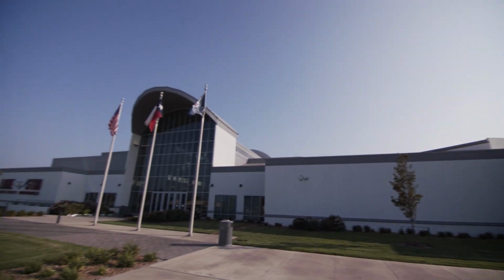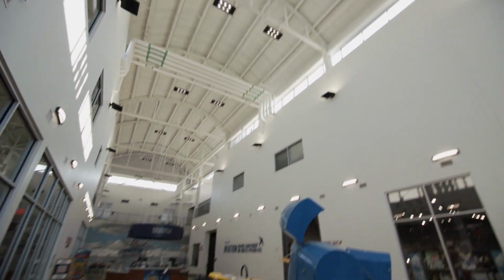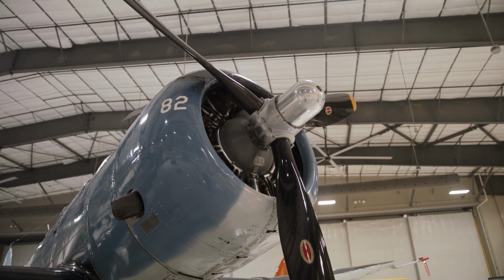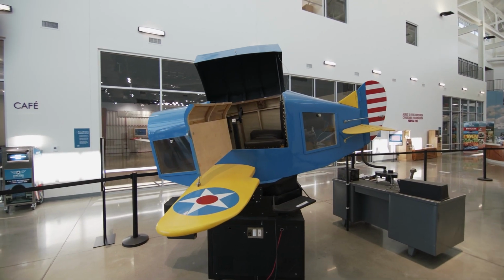They'll come in and we've got two wonderful big hangars, 30,000 square foot each, and over 24 aircraft that are all operational. And as they walk through the front door, they see that Link trainer sitting in the front, which represents what happened here at Ellington back in World War II.